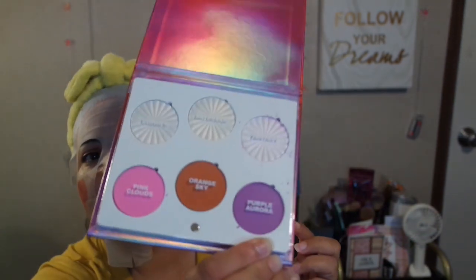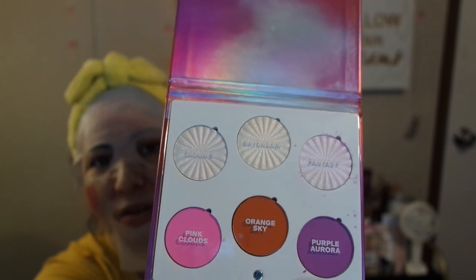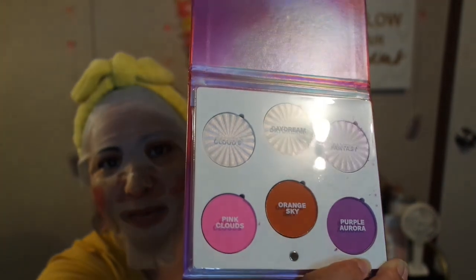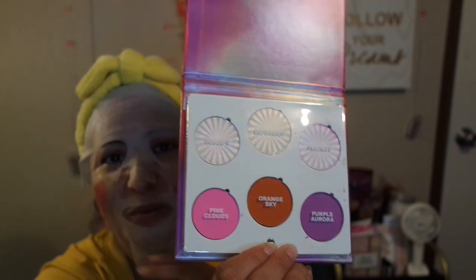I think it's called, yeah, here we go. So the purple one is called Purple Aura, for the blush. Sorry, Purple Aura. The red one, oh, it actually looks like an orange, not red. It looks red on camera, but it's really orange in person. So it's called Orange Sky, and the pink one is called Pink Clouds.